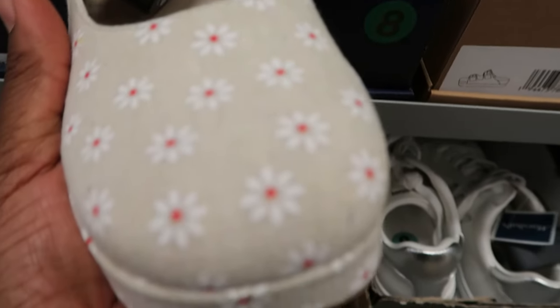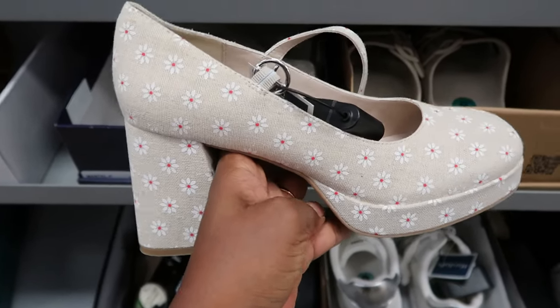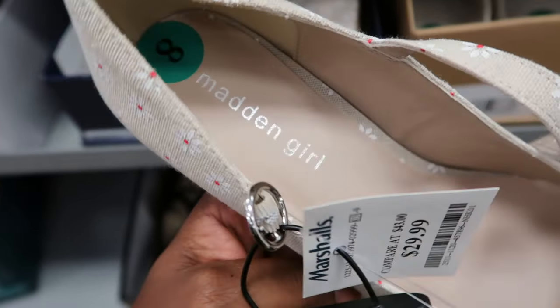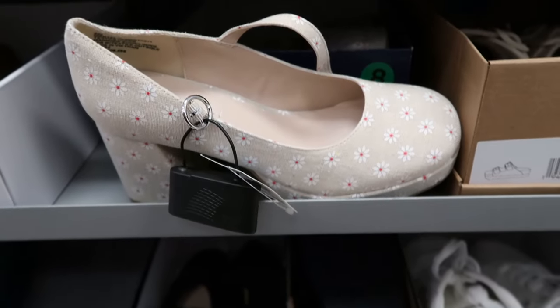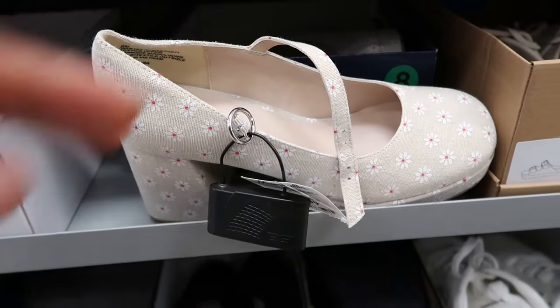So moving along, I was trying to find other shoes and I saw yet another daisy appearance. I'm telling you, these daisies, this is the trend. These ones are very chunky platform style shoes with chunky heels from Steve Madden and Madden Girl. I don't know if Madden Girl is part of the brand for Steve Madden, but this is what they look like, priced at I believe $29.99 or $24.99. It is a buckle platform shoe.